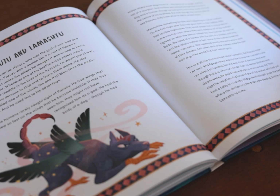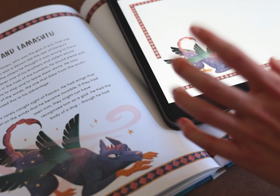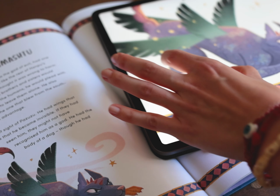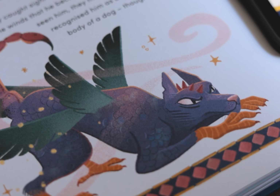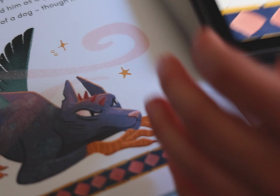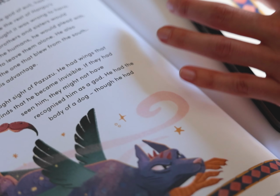I can show you, for example, this beast that I came up with. You can see that this one is brighter just because of the light of the iPad, but still all the details, all the colors, all the textures are preserved. They look amazing. I'm extremely happy. This is definitely one of the projects from last year that I'm really satisfied with.